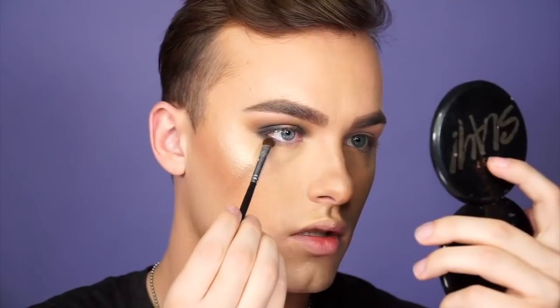Alright, so here is the top part. I'm going to go ahead and move on to the bottom lash line. Alright, so I'm going to do the same thing that I did on the top. I'm going to go ahead and put the black underneath the lower lash line. And then I'm going to put a spotlight right in the middle of the gold.